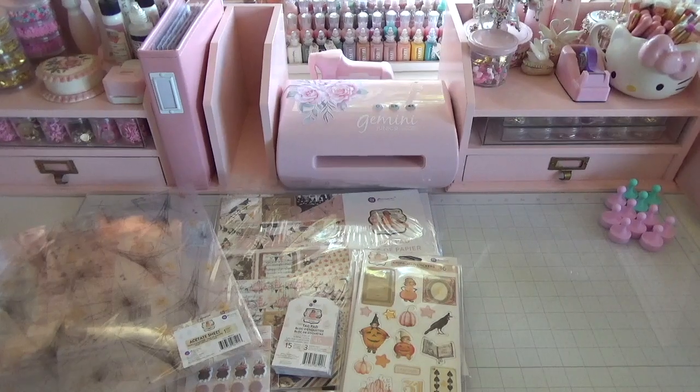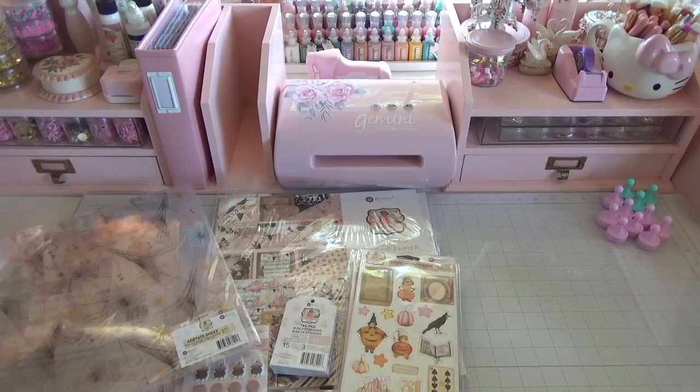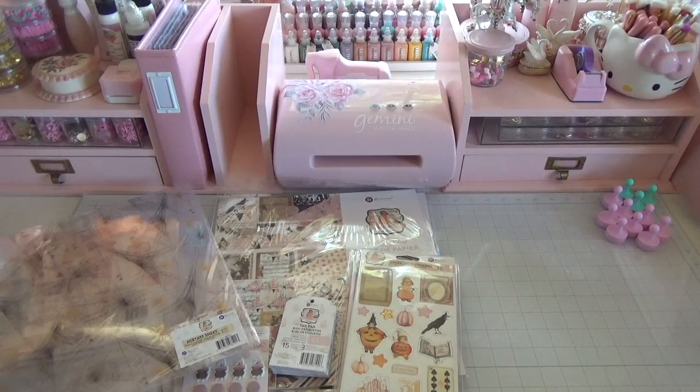I have two paper collections from Primo Marketing. They were just released. These two collections are designed by Frank Garcia, and I did pick up at his website, Frank Garcia Studio. I will link his shop down below. And also I have a new release from Tim Holtz, his Halloween goodies, dyes, and ideologies.